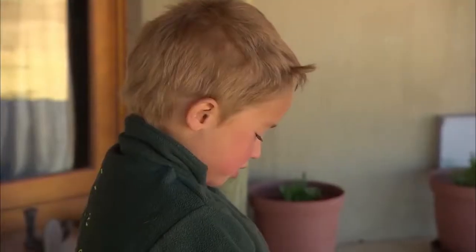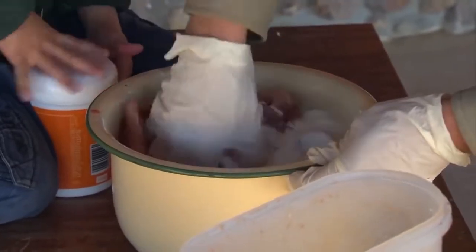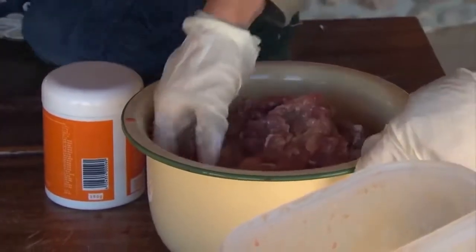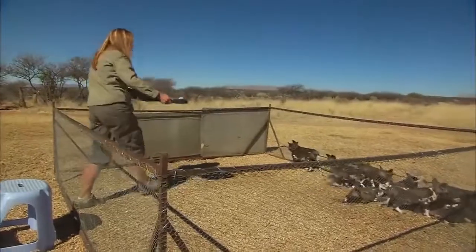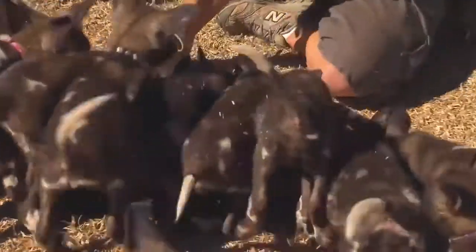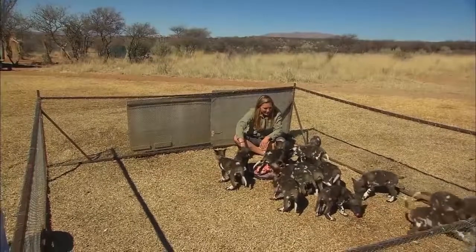Zahir is learning that you have to measure and be precise when feeding young animal orphans, as they are very sensitive. The slightest mistake, and they could suffer from deficiencies. Feeding time for the pups, and just as in nature, they compete for food. While they're eating, Marlies keeps a close eye on them and makes sure each of them gets food, but leaves them to fend for themselves.